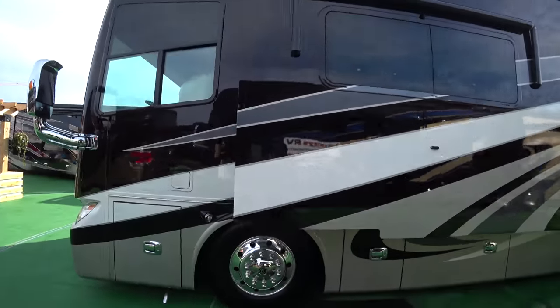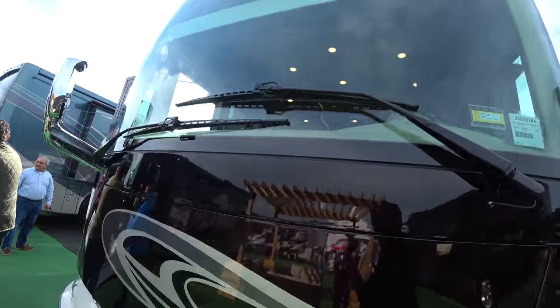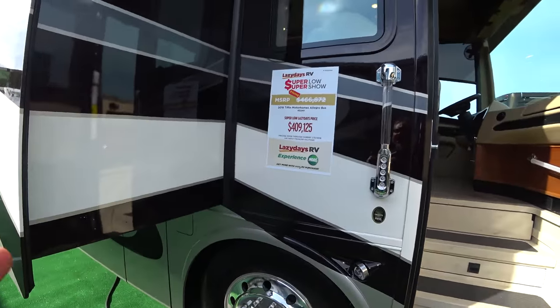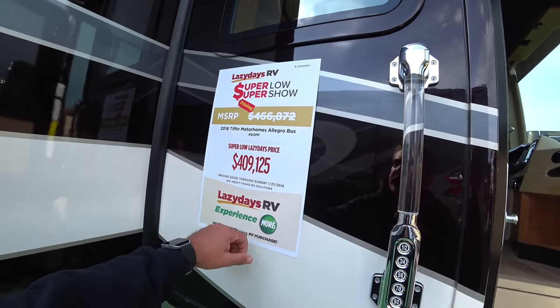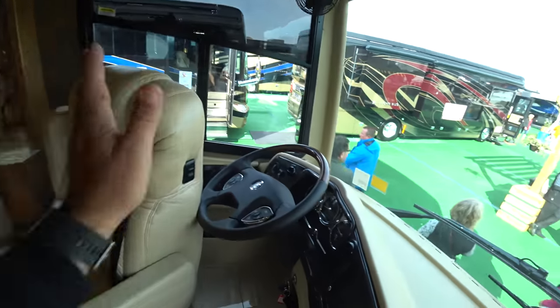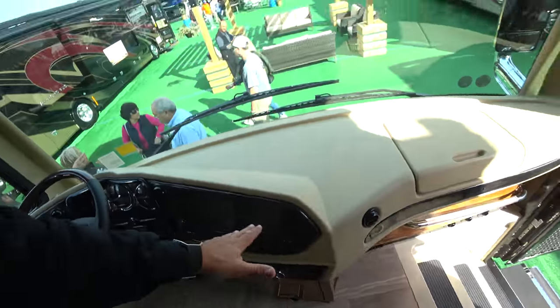And let's see if I can take a look at this other one. And this is the 45 OPP. Who's down with OPP? 466, normally, 409 today. This is the OPP. And this diesel pusher, you have the nice cockpit here, the GPS and everything.